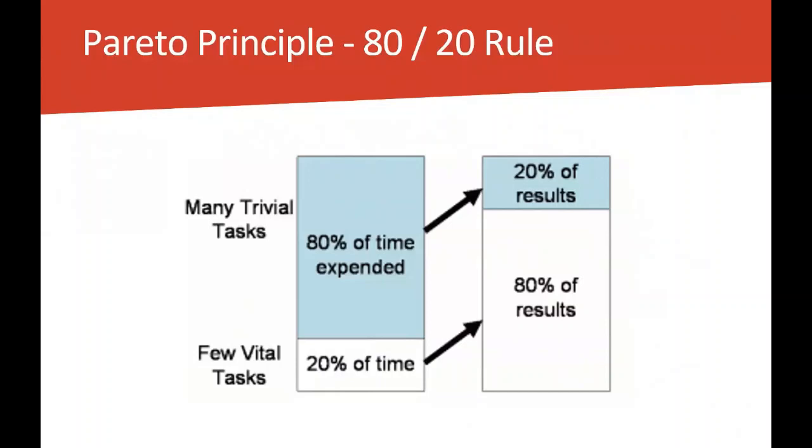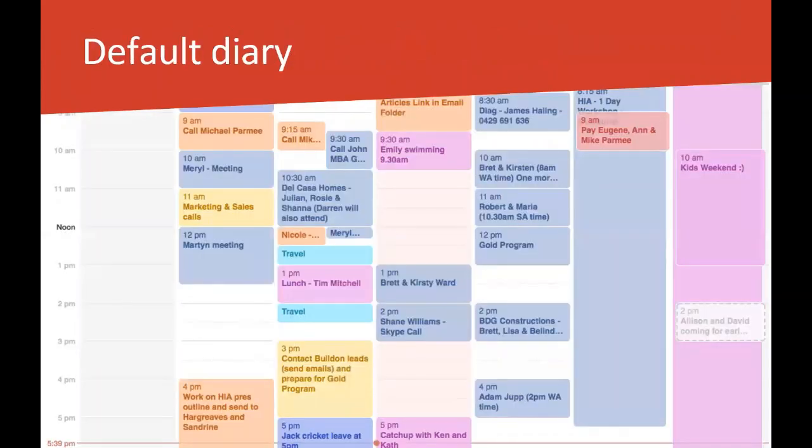But in most of your businesses, it's going to be different. And that's why individually you need to think about the tasks that are going to get that outcome. Here's a great example of a default diary.